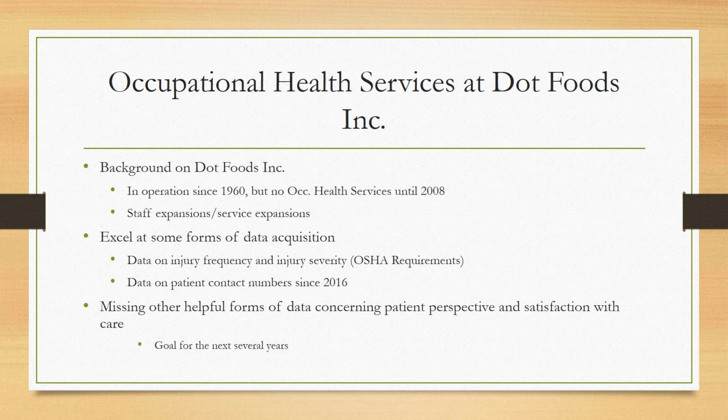Some data collection that Dot really excels at is injury frequency and injury severity collection. And a lot of that is because, first off, it's an OSHA requirement. And second, it's a lot easier to track. It's just a bunch of numbers. And then something the occupational health team tracks is our patient contact numbers. We've been doing this in depth since 2016. We had a rough idea in 14 and 15, but 2016 has really excelled for us in terms of data collection. We know how many people we see every year. We know what those consult numbers look like. So we could break down rehab services versus injury evaluation, versus following up with a new employee.